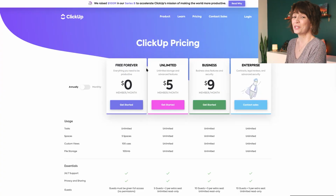Let's jump into the ClickUp pricing right now, because if you're anything like me, you like to understand, okay, what's the price? Before I fall in love with it, am I gonna wanna pay for it? So let me walk you through how amazing ClickUp is, especially for small businesses. Number one, you can use ClickUp for free forever. This is going to be such a great tool for any solopreneur or any small business that's just getting started and they need to keep their overhead really low.